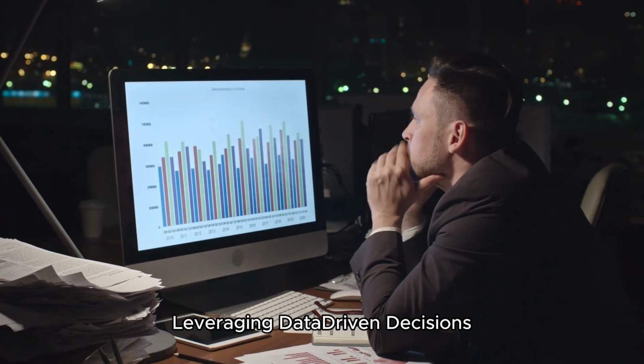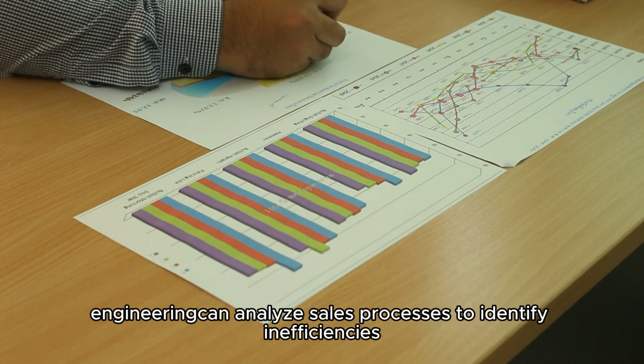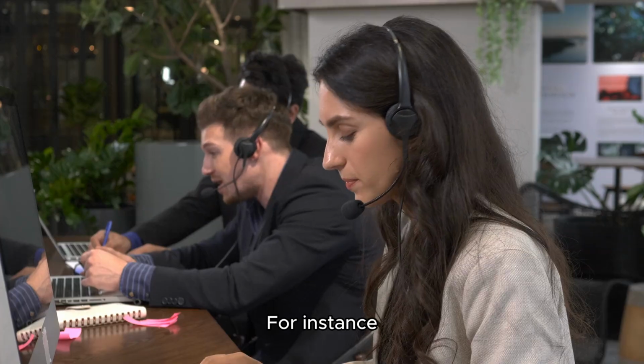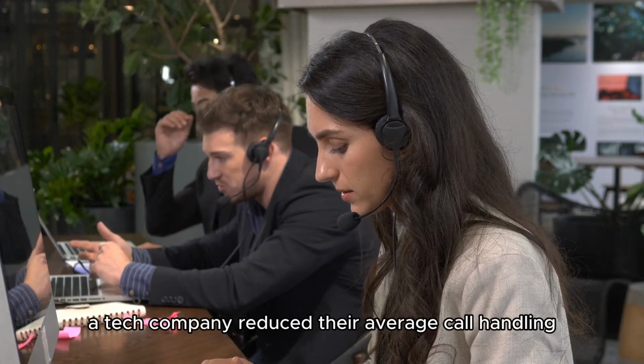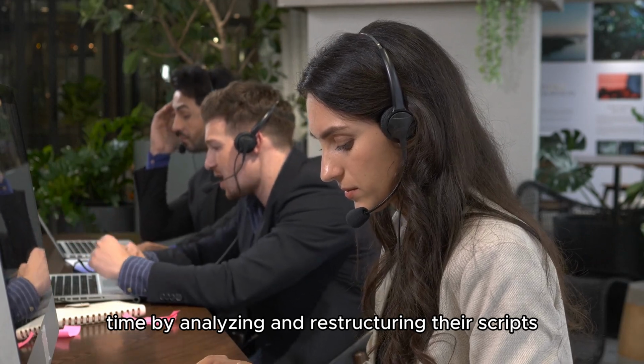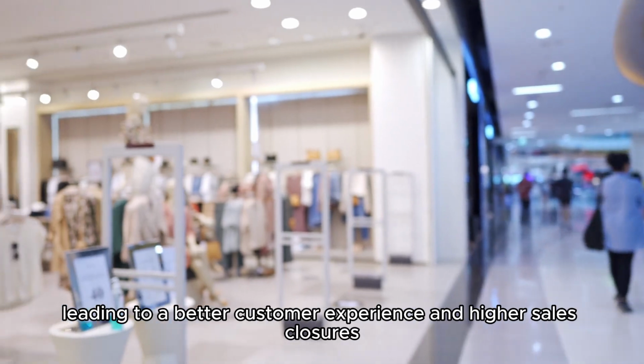Leveraging data-driven decisions, time and motion studies, a hallmark of industrial engineering, can analyze sales processes to identify inefficiencies. For instance, a tech company reduced their average call handling time by analyzing and restructuring their scripts, leading to a better customer experience and higher sales closures.